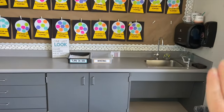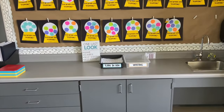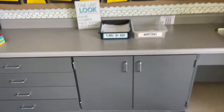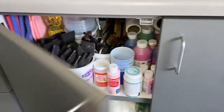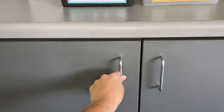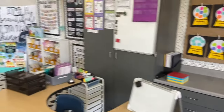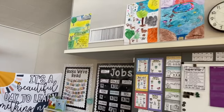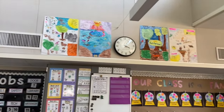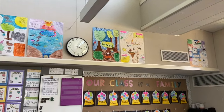This is pretty self-explanatory. Sink. We did a lot of writing projects this year, so I wanted a separate turn-in bin for writing and then a turn-in bin for everything else. Down here, also kind of scary, but I just have a lot of art and craft supplies. And then I'm not going to show you these because these are also very unorganized. Back in February, we did our first group project, and they were these habitat posters, and they turned out so beautiful that I hung them up, and we've been looking at them ever since February.